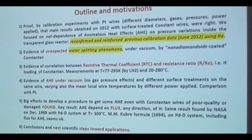We made a measurement under vacuum with loaded wire, to avoid the possibility that the gas inside can fail. And again we confirmed the result. Number five, we want to understand which are the key parameters to get HSIT.